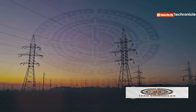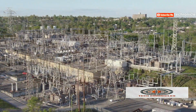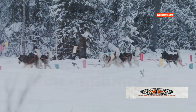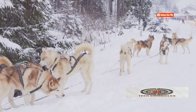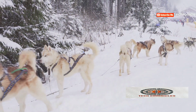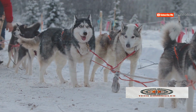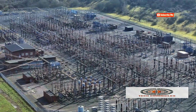Let's talk power, people. Specifically 3-phase power, the unsung hero of modern electrification. Imagine a single-phase system like a lone wolf trying to pull a heavy sled. It works, but it's inefficient and prone to jerky movements. Now picture a 3-phase system, like a team of huskies pulling in perfect synchronization. The load is distributed evenly, the ride is smooth, and the efficiency is off the charts. That's the beauty of 3-phase power.